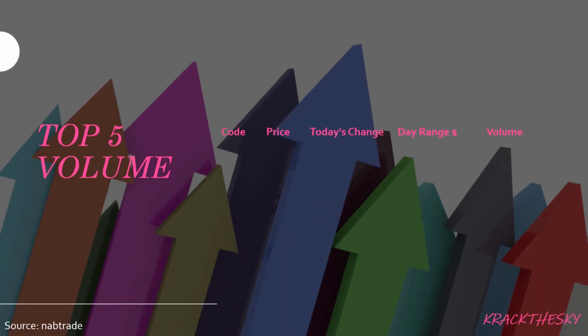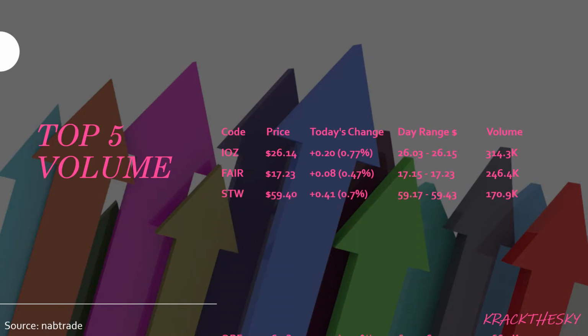So our top 5 for volume: IOZ, FAIR, STW, QRE, and CRED. IOZ, for those who may have forgotten, is the iShares Core S&P ASX 200 ETF. That one tracks performance of the top 200 shares listed in the Australian index. It has a market cap of about $1.2 billion, and you'll get an interesting little dividend yield out of that. The last estimate was 4.15%. So if you're looking for some yield, that might not be a bad play. Volume-wise, we saw 314,300 shares traded. Not too bad for volume.